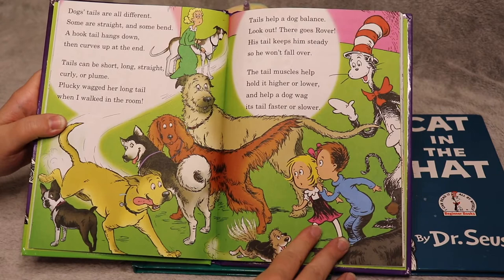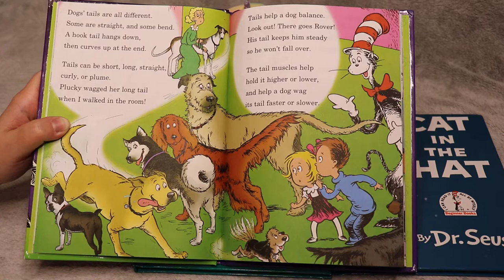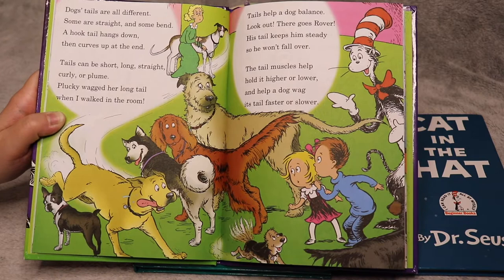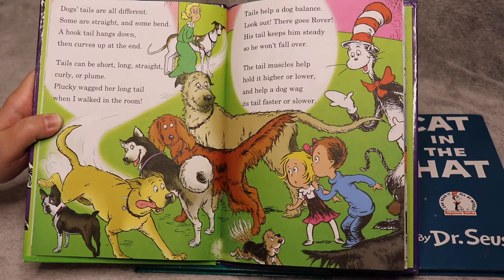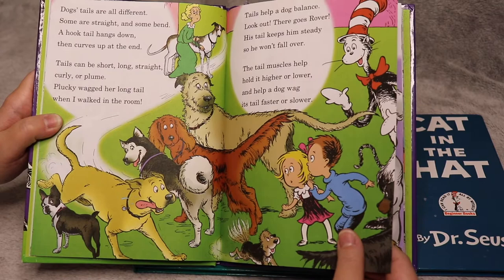Dogs' tails are all different. Some are straight and some bend. A hook tail hangs down, then curves up at the end. Tails can be short, long, straight, curly, or plume. Plucky wagged her long tail when I walked in the room. Tails help a dog balance. Look out, there goes Rover. His tail keeps him steady so he won't fall over. The tail muscles help hold it higher or lower and help a dog wag its tail faster or slower. He's waving his tail really fast. You see that?